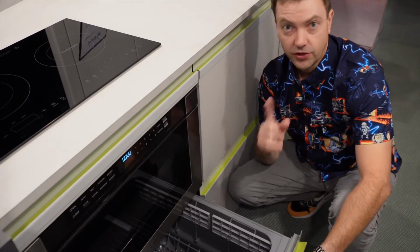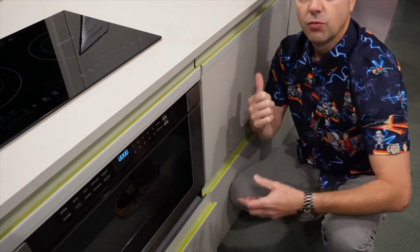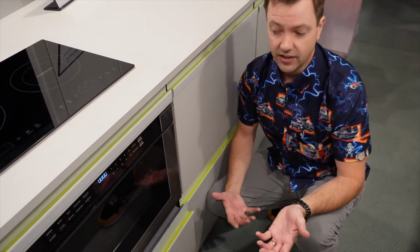And why that matters is for your holding tanks. If you wash dishes in a dishwasher versus washing them in the sink, where you would use considerably more water, that means you're filling up your holding tanks and you can't stay out as long. So two more things to call out from the inside.